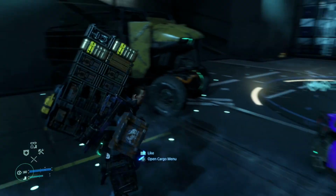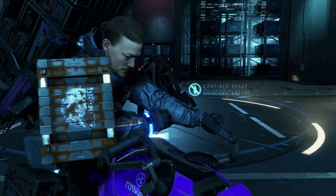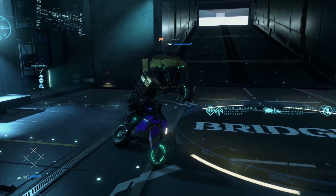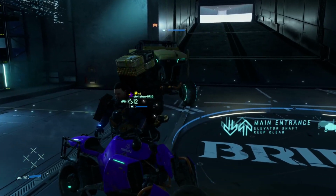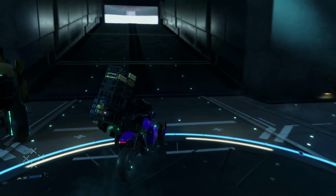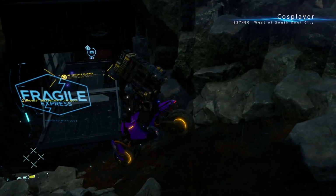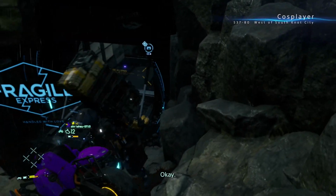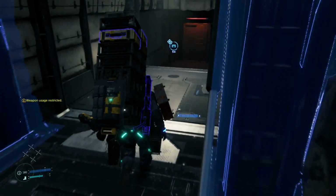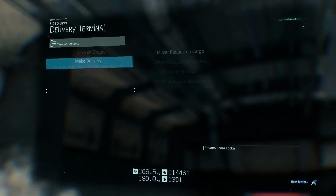All right, we will go to the cosplayer, and we'll take... Should we take the bike? We're gonna lose this truck then. We'll probably lose it. Oh, we can make a truck now, I think. So we'll just take the bike. What a spot. That's good. I hope I didn't get my bike trapped down here. Alright, let's deliver.